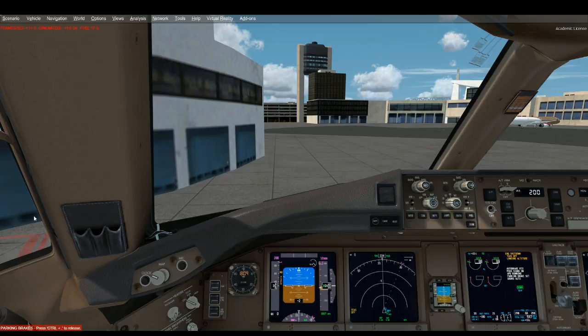American 5147, roger, pushback on taxiway Echo is approved. Expect runway 33 left for departure. Roger, we'll push back on to Echo and expect runway 33 left, American 5147.